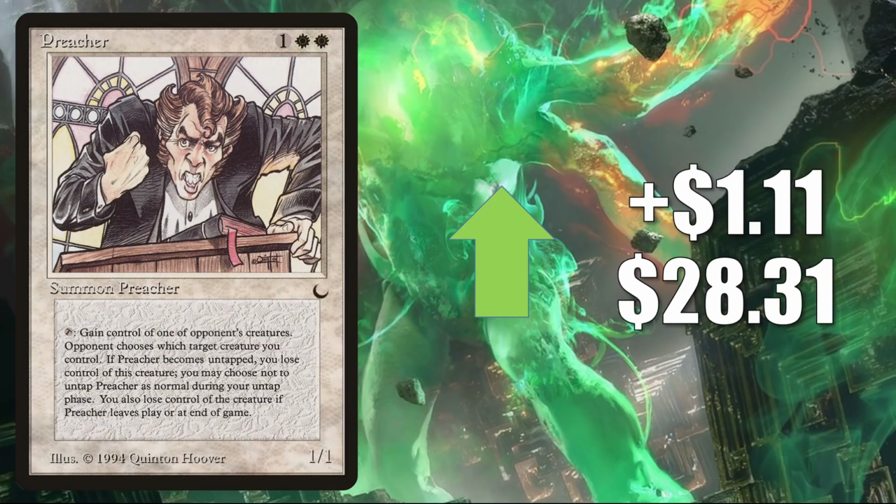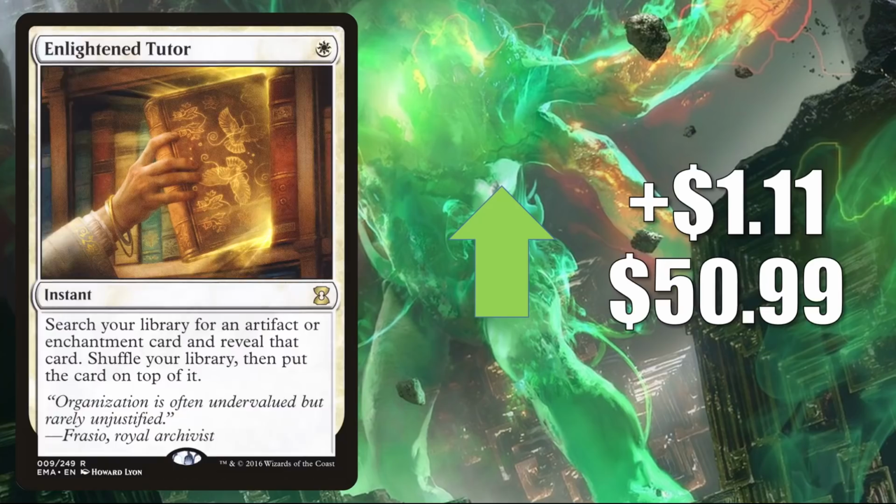Preacher on the reserve list goes up $1.11 to $28.31. Now, this is actually a cleric. Currently, it does see a little commander play. Enlightened Tutor from Eternal Masters. This was going up a lot earlier in the week. Right now, only $1.11 to $50.99. Fantastic card in a lot of different commander decks. It does even see a little legacy play in Jeskai Control. But we did find out that it is being reprinted in the list, so it could show up in those Zendikar Rising set boosters.